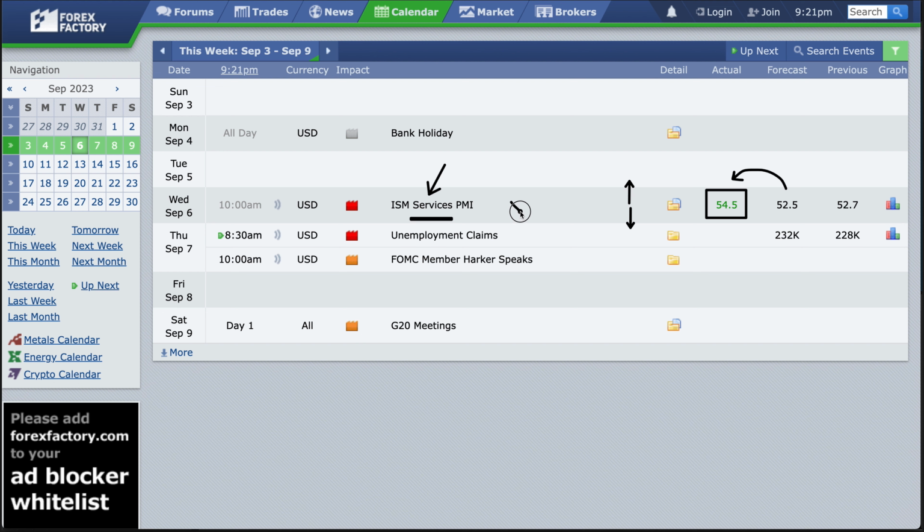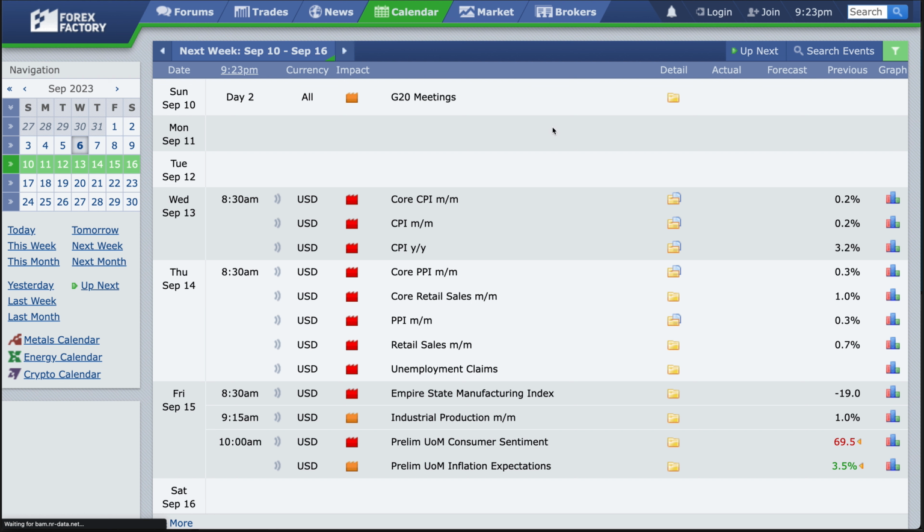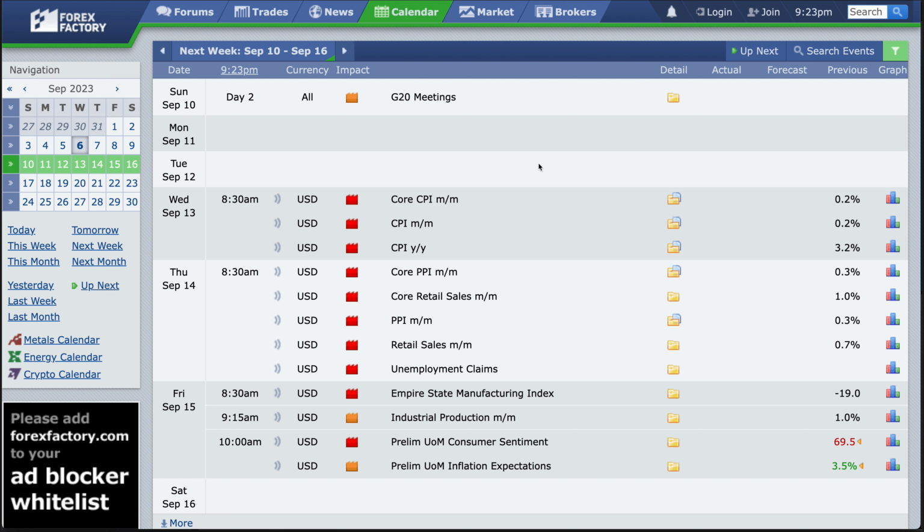So that does not bode well for services inflation continuing to move in the downward direction, which is kind of an issue. As we know, we will be getting CPIs and PPIs next week, again, Wednesday at 8:30. This is the big watch. This is ultimately going to determine when and if Jerome Powell schedules a secondary rate hike into the end of this year.